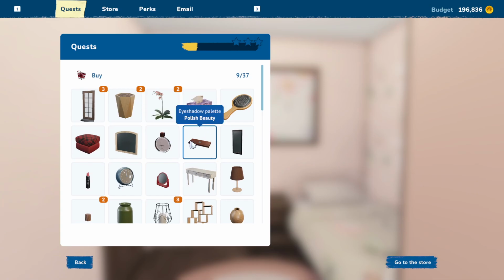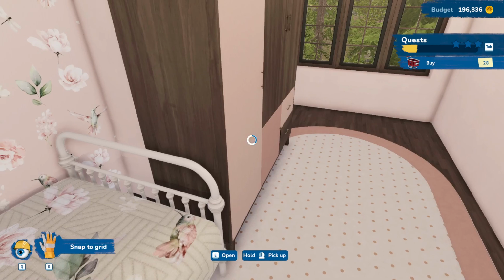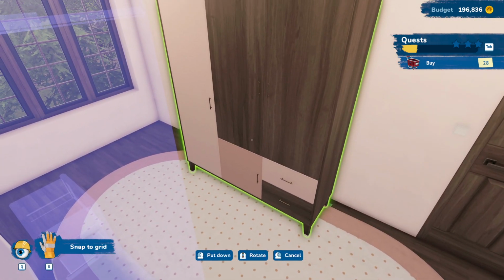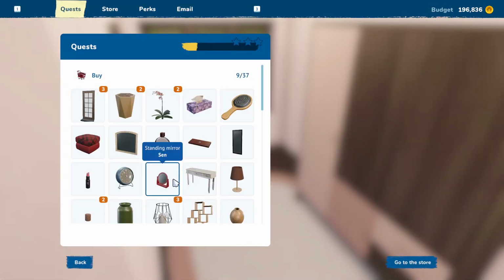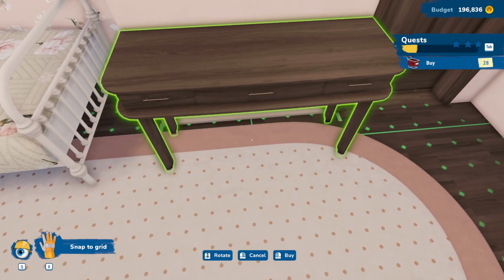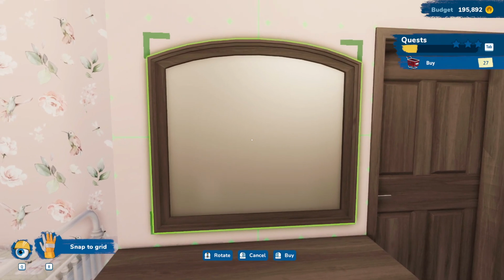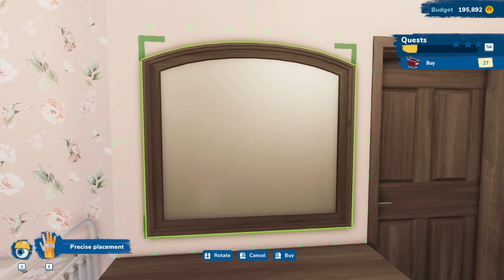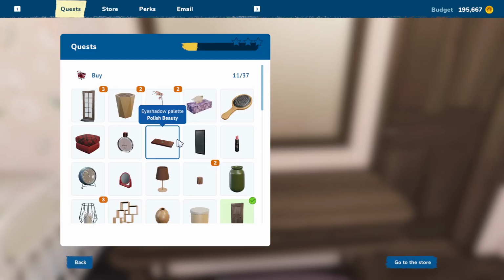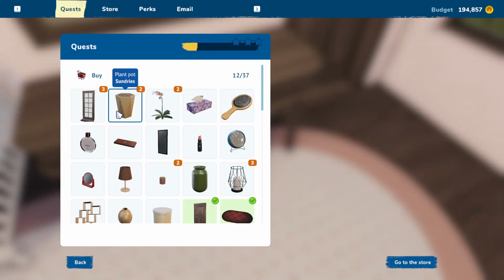Alright, and then we also want a dressing table. Maybe we'll put this on this wall. I don't know, guys. I don't know what they're expecting in here. But we can put this over here now. And that does feel better here. Okay, and then we'll put this right above it. Try to center it best we can. Okay, and then the little ottoman for that. That's fine.